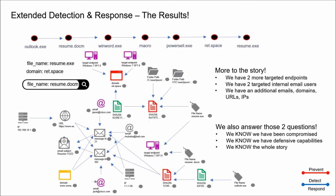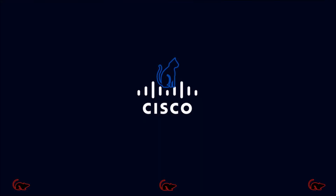We know the whole story. Now, again, we could extend this to look a little bit more on each endpoint, etc., but you get the idea, right? I have to stop it at some point. We know the whole story. So there's obviously the email came in from @bad.com targeting 2 users. It had an attachment called resume.docm, and users obviously launched that using outlook.exe. And when Word got launched, macro got enabled, PowerShell was invoked and went to ret.space. It downloaded that resume.exe. So pretty cool stuff. So that's a little bit about endpoint detection and response, and then expanding it to extended detection and response. Cool.